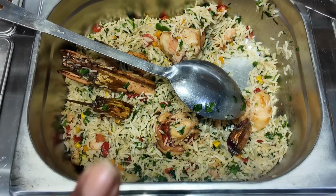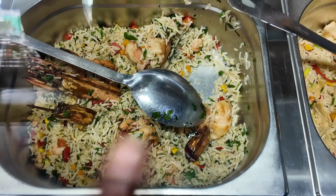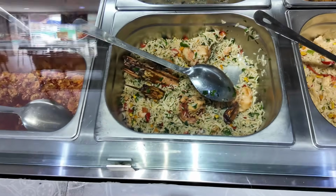So if you have an allergy to shellfish and seafood, this one is not going to be for you. But anyway, quite interesting. So what I'm going to do, guys, I am going to order like 80-90% of this rice so we can try together.